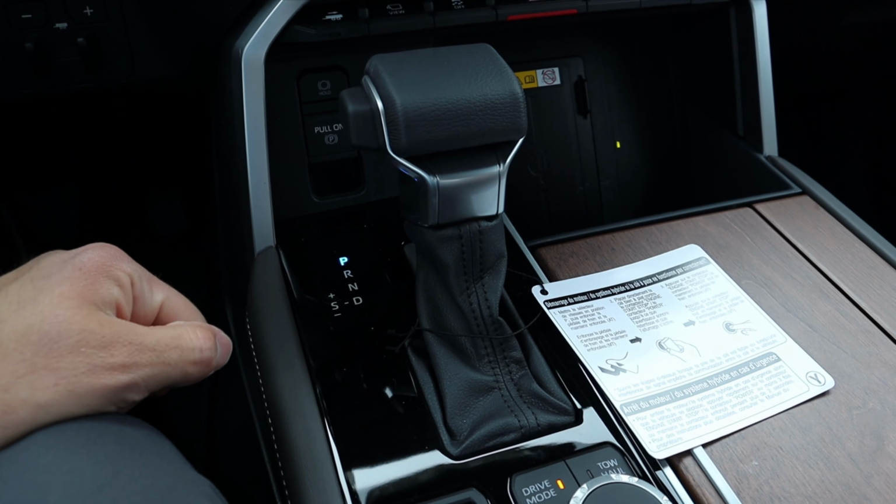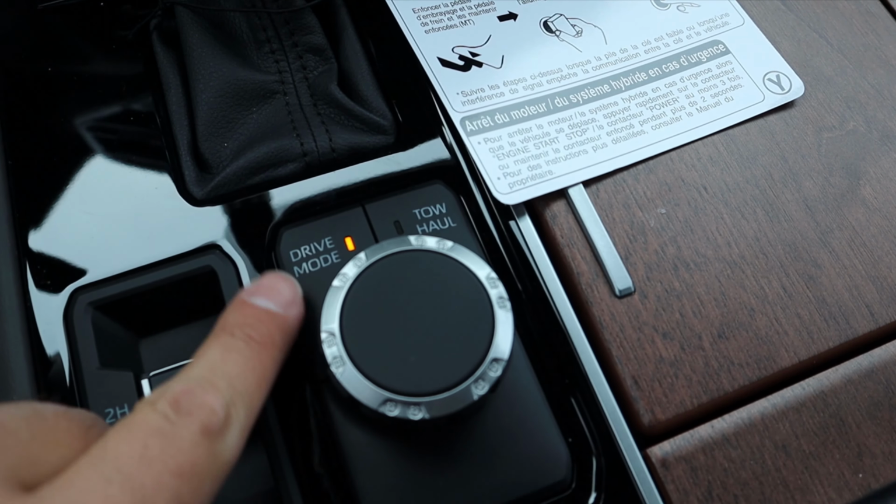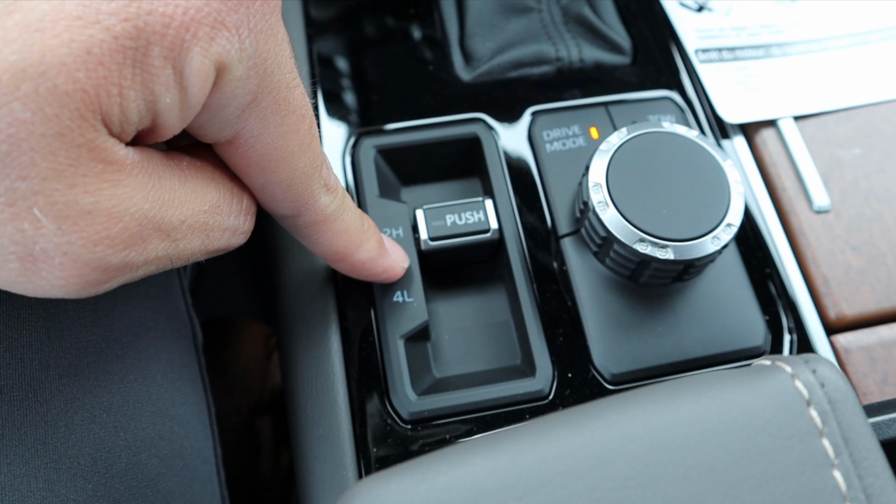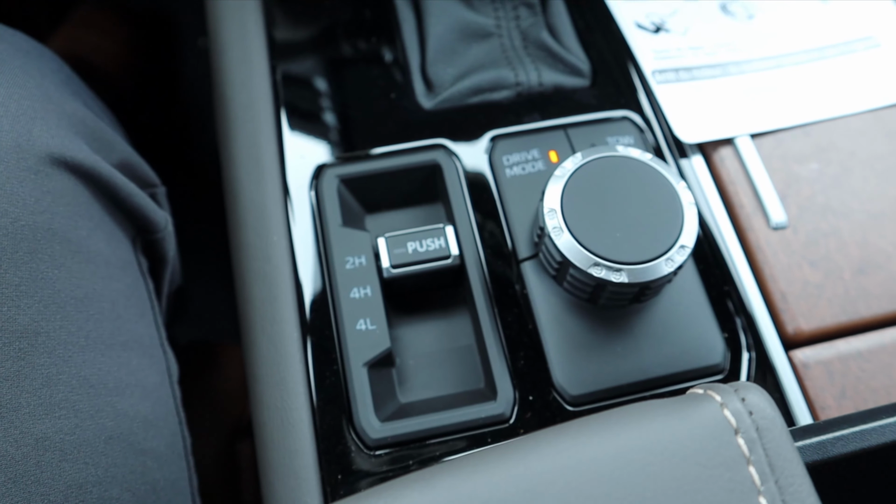You can see the manual shift function right there. And then we have our drive mode select here, and then it's tow haul mode, and then your drive line select right next to it. So you can see you've got 2-wheel high, 4-wheel high, and then 4-wheel low.